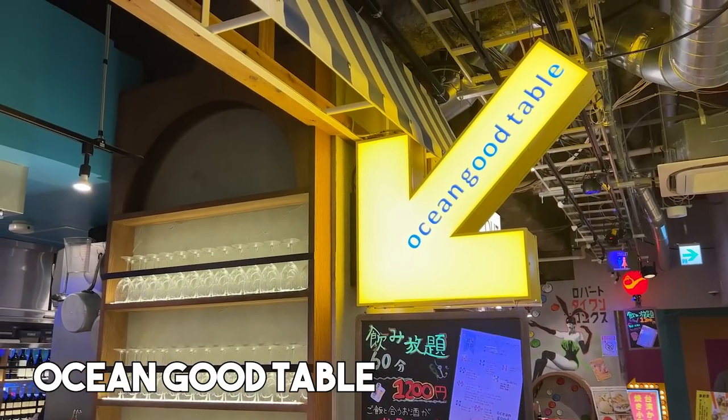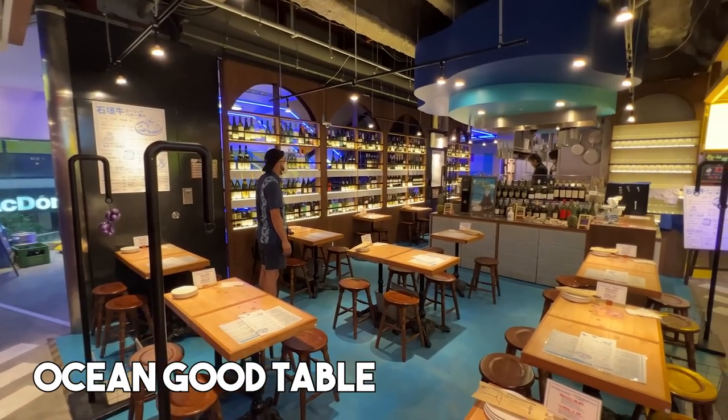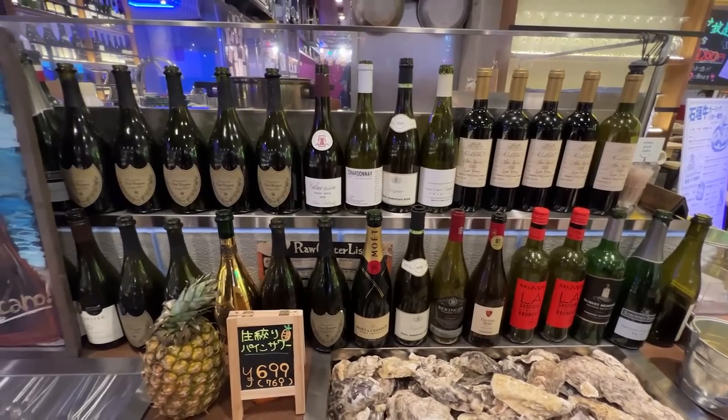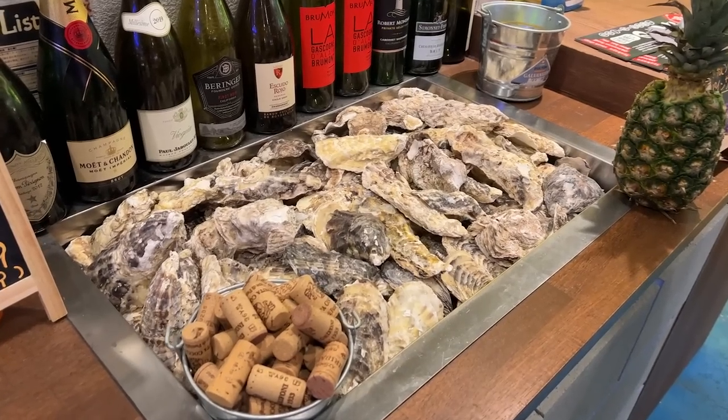So here we are at Ocean Good Table. This is an Okinawan bistro located on the second floor of the Kokusai Dori Norengai building. This place, the drink of choice would be wine. They have a big wine list, red, white. They also have champagne. And here they have typical bistro foods like steaks, carpaccio, you even have raw oysters.